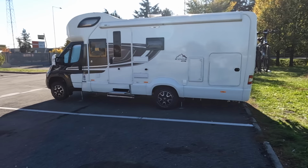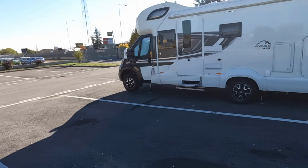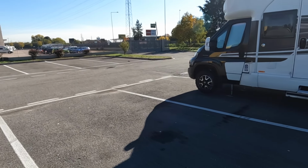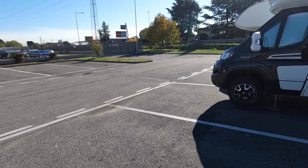And the parking bays are extremely large. I mean, we're 7.5 meters, and as you can see, there's quite a lot of space at the front. So 8.5 meter van, 9 meter van.